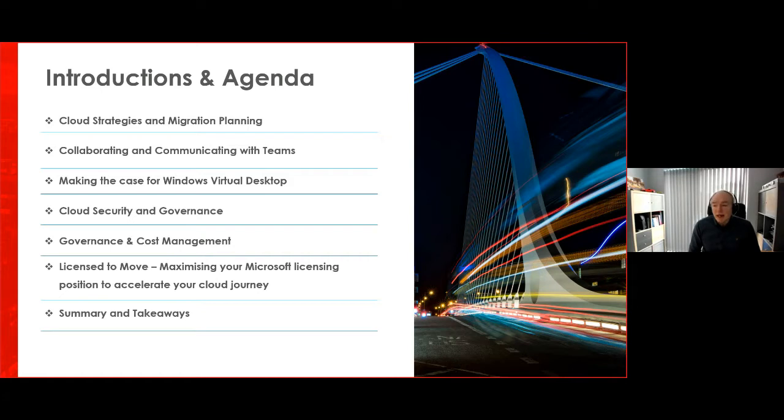And then with any cloud adoption, migration, and so forth, security and governance are a critical piece. So the guys are going to walk us through the things to be aware of, the security and governance services available, how they should be done, and so on. And then the same is going to be applied for cost management. Obviously cloud, being a pay-as-you-go service, could quickly ramp up to be expensive on a monthly basis unless that is properly monitored and governed. Kevin Greene will be walking us through how we do that effectively. And then license to move: essentially we've got to look at maximizing your licensing subscription costs and how to position you to accelerate your cloud journey.